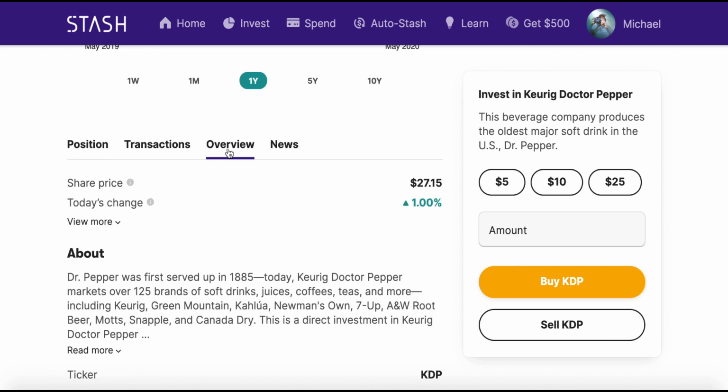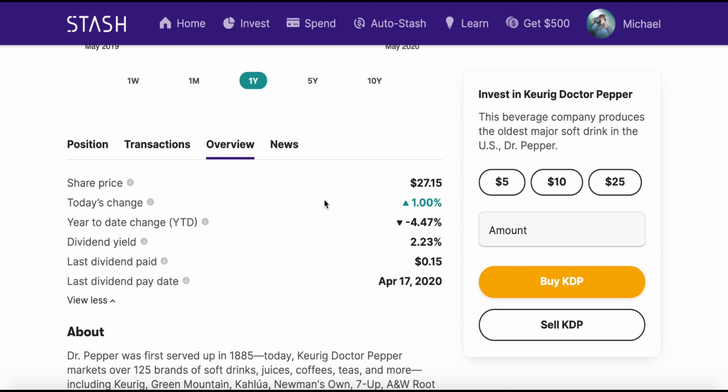So as we look at the overview here, we can see their current share price is $27.15. They were up 1% during market hours. They're down 4.47% during their year to date. Their dividend yield is 2.23%. Last dividend paid is 15 cents, and it was paid on April 17th, 2020.